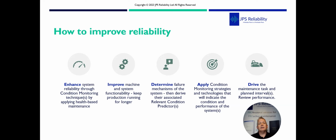As we often say, condition monitoring alone does not improve reliability. But you can enhance your system reliability and improve machine uptime once you determine the failure modes and apply the correct condition monitoring technology, and you can prevent it from failing, and that will drive your tasks. But the whole way of improving reliability is that once you know there's a repeat failure, you need to work out why it's failing and put in a task, if it's cost effective, to mitigate that failure, and that will be improving reliability.